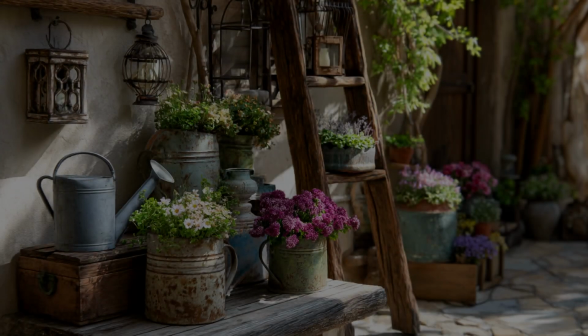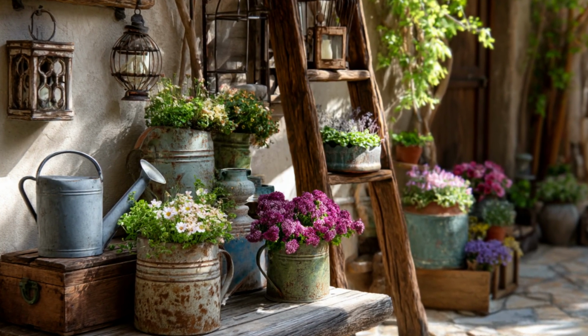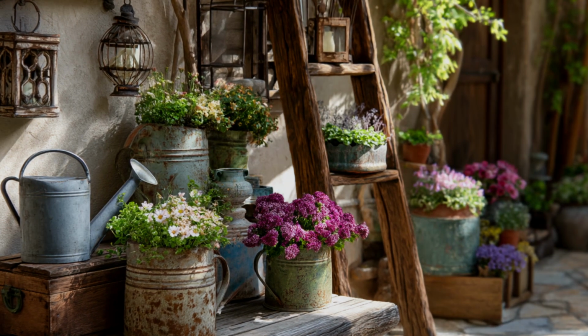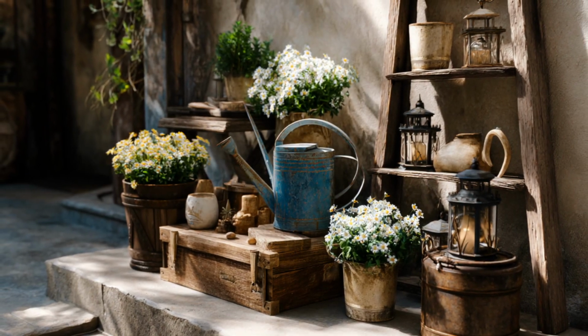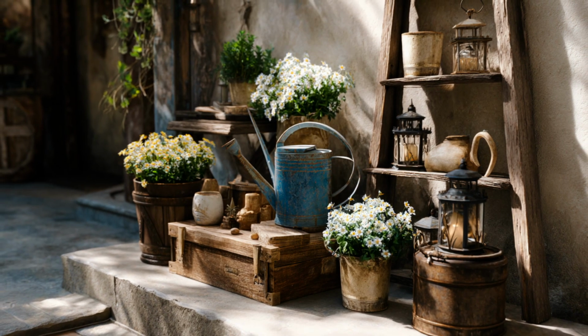Rustic decor thrives on charm and character, and that means layering your courtyard with vintage pieces that tell a story. Repurpose old garden tools, enamel watering cans, and galvanized tubs as planters or sculpture. Use wooden crates stacked as shelving for potted herbs or candles. Install a decorative ladder against the porch wall to hang trailing plants or blankets.